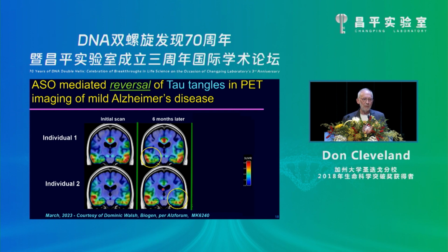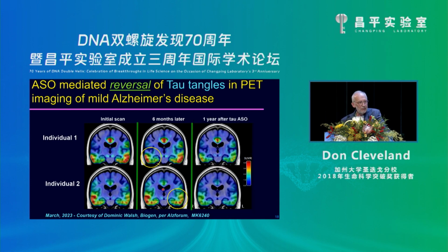So this is an active disease where they're depositing more and more tau, and then after 1 year of dosing, converting from placebo phase to drug phase, the tau deposits were nearly eliminated. You can look at this as either 100% of the patients got this beautiful reversal, or you've only got 2 patients. Both of those are right.